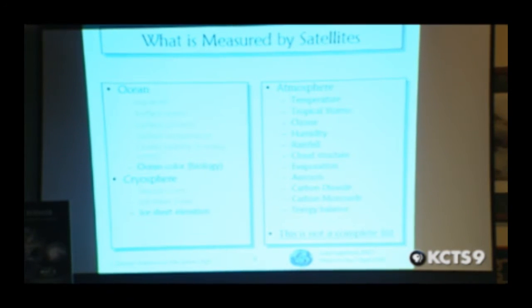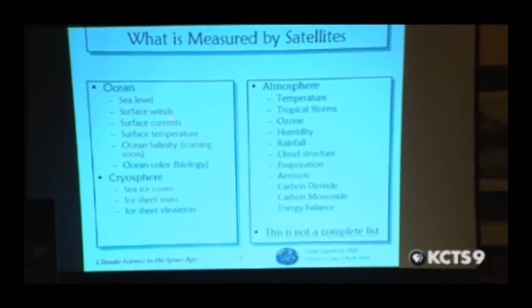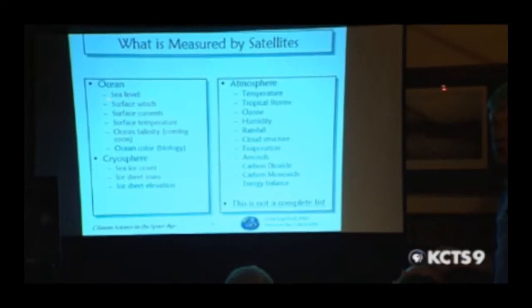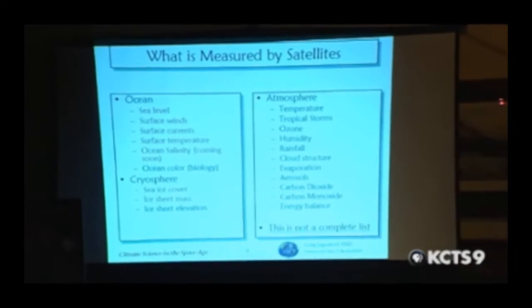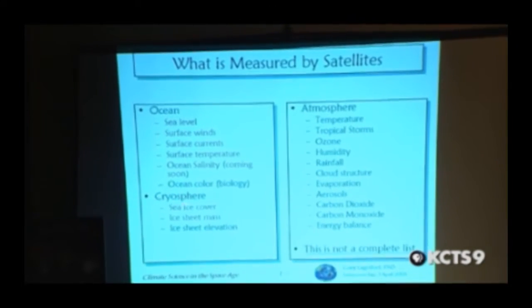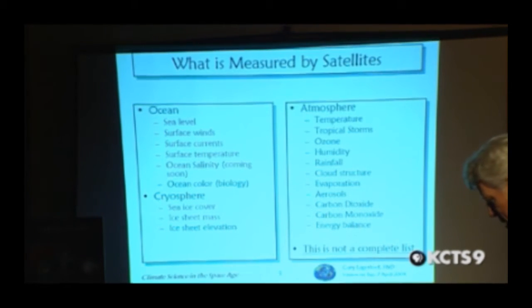So what do we measure from satellites? Well, I've broken it up into a few different categories. We measure things over the ocean: sea level, surface winds. From these we can derive surface currents. We can measure surface temperature. Ocean salinity is coming soon. I'll talk about that towards the end of the talk. We can measure ocean color from space, which is an indicator of biological activity. For the cryosphere, that's the ice-covered part of the world, we can measure sea ice, ice sheet mass and ice sheet elevation. And there are a whole bunch of parameters from the atmosphere, which I'm not going to talk about tonight, but this is not even a complete list of all the things that satellites are telling us about the Earth.